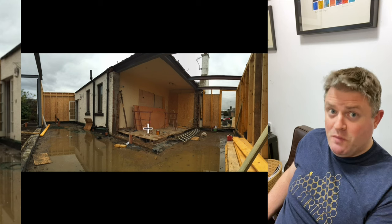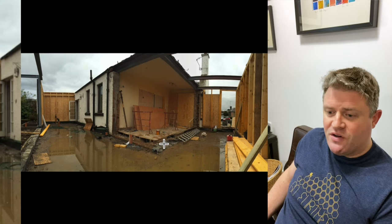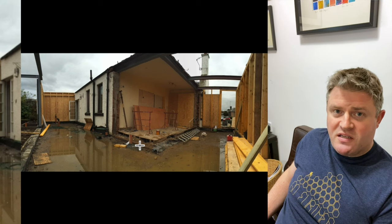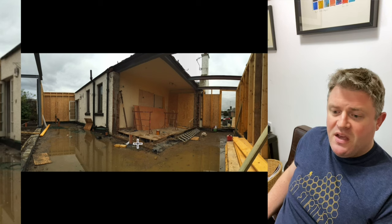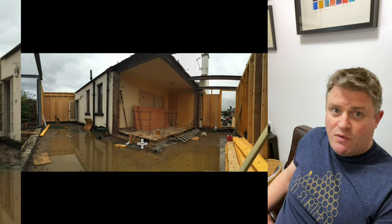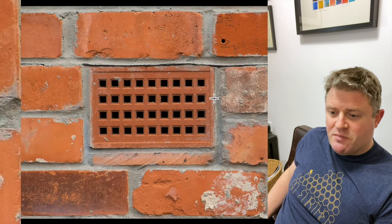I've actually built new buildings with this technology, with a suspended timber ground floor and a void underneath it. In older buildings, they wouldn't be insulated, so there's no barrier between you and the damp air underneath. But in modern buildings, we do insulate it. We put a vapor barrier in and that's all good. But even still, it's possible to block these things.